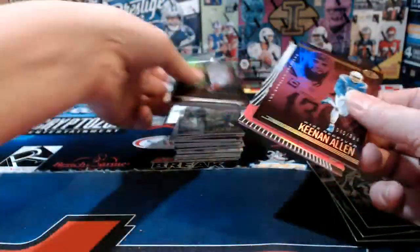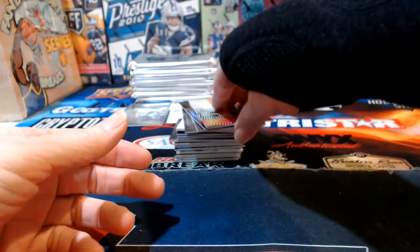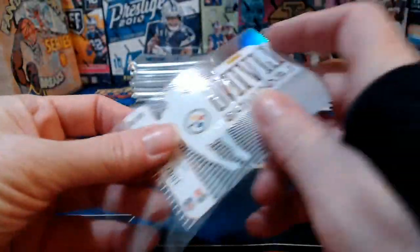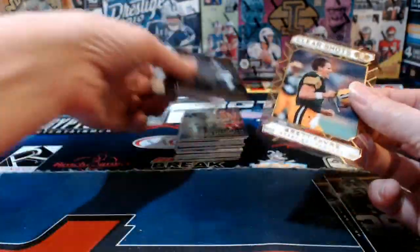Kamara for the Saints. It's going to be interesting to see how Jameis Winston does now that Drew Brees is out for a period of time. Keenan Allen to 399, the Chargers. I'm also a little bit surprised that they didn't go with Taysom Hill as their number 2, especially considering the vast sum of money they've paid to keep him. I'm a little surprised that they went with Jameis Winston. I would have thought that they would have given Taysom the reins at least, see how it goes. To 399, Troy Polamalu for Pittsburgh. So, I don't know. It was an interesting choice anyway.